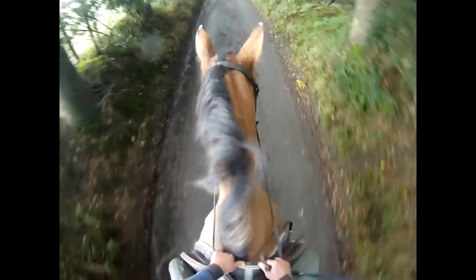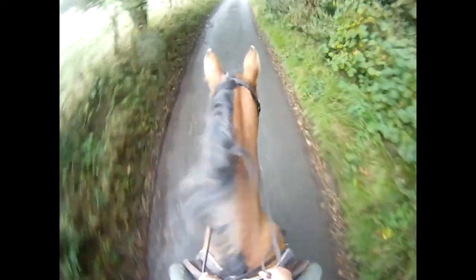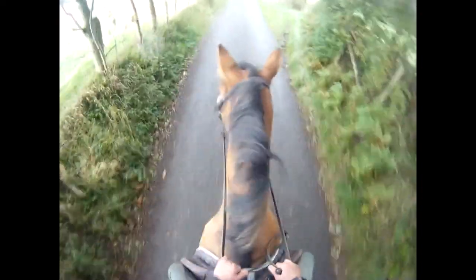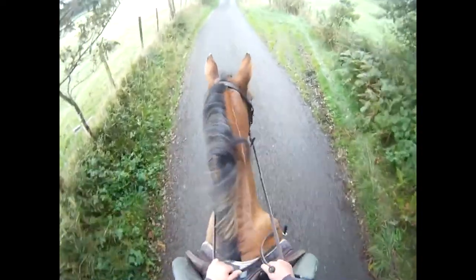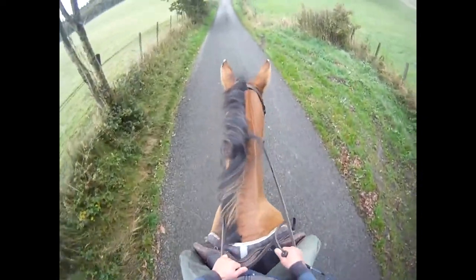Her balance under the saddle is improving, so she's able to trot down the hill without speeding up because she's trying to catch up with her weight. Because obviously as you ride downhill, the degree of the hill will dictate how much on the forehand they get. So here she is slowing herself down. She says, "Oh, let's walk." Okay, so let her walk.